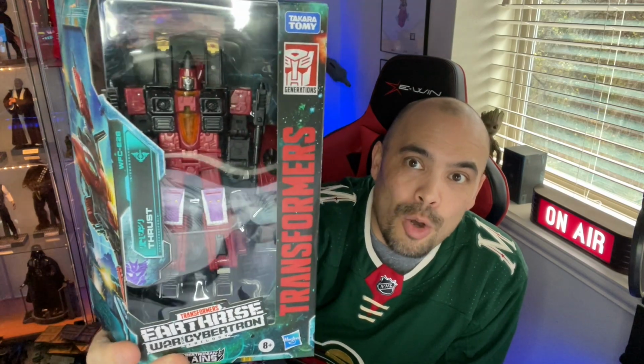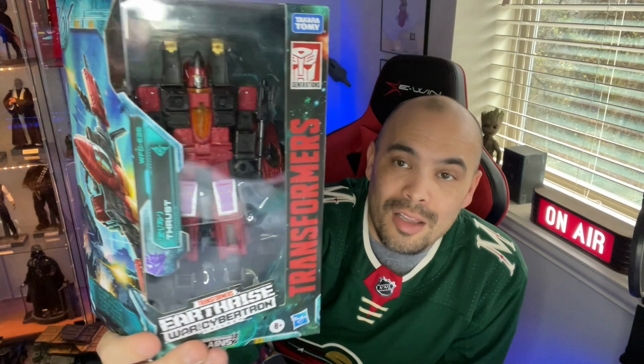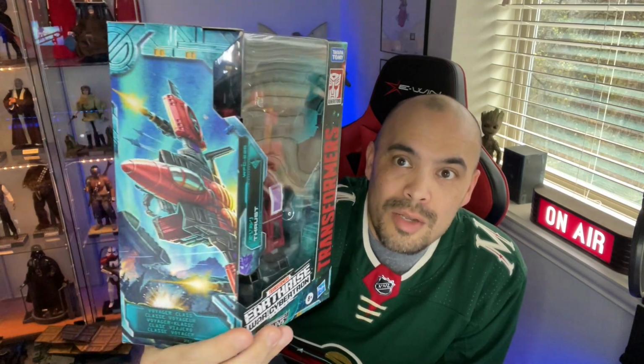Thrust completes my cone heads. So now I have Earthrise, Thrust, Dirge, and Ramjet. I loved the cone heads when I was a kid. Loved that commercial. I could still hear that commercial in my head. When they were introducing the cone heads, they had a toy commercial. Google it, YouTube it, look it up.